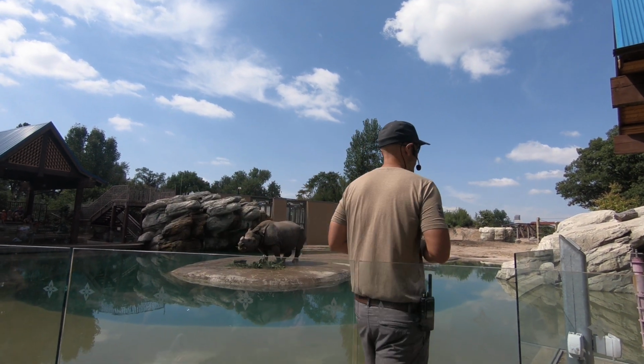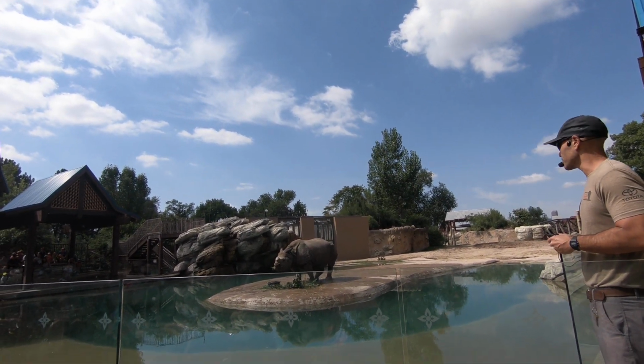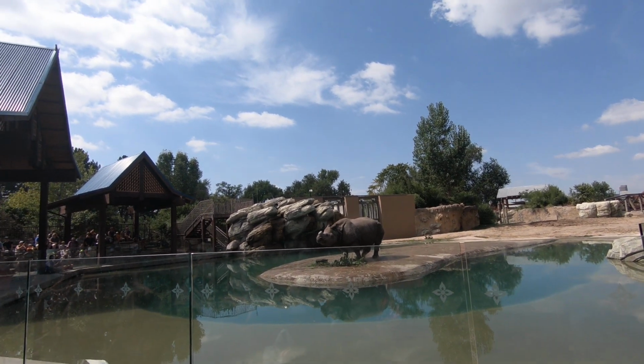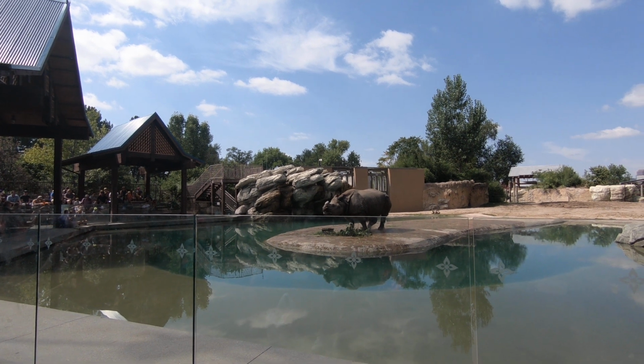It's really hard to guess her weight. Tensing weighs 4,200 pounds, sometimes 4,300 pounds, but right around there. So that was a really good guess. So Tensing is a pretty big girl. She is a mature greater one-horn rhino.